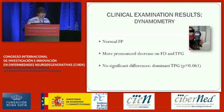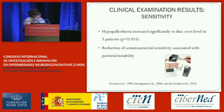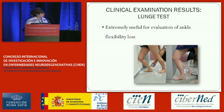Leaving foot plantar flexion aside, which was normal in all patients, we observed on dynamometry a decline of strength, more marked on foot dorsiflexion and 3-point grip, but no significant differences were observed, and only the dominant 3-point grip showed a trend to significance. In 5 patients, hypoparesthesia increased significantly to iliac crest level, and this is a remarkable fact because reduction of somatosensory sensitivity due to the loss of large myelinated fibers is closely associated with postural instability in CMT patients. The lunge test is extremely useful for evaluation of ankle flexibility loss.